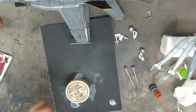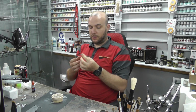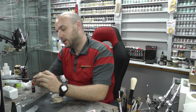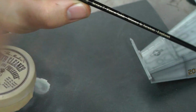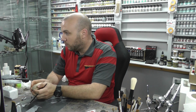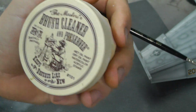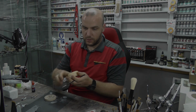Now when it comes to our paintbrushes, we've done all this paintbrushing. I do recommend, there is a product review of this product, the Winsor & Newton Series 7 Finest Sable. Really cool brushes, very expensive as well, so it does pay to take care of them. I always recommend some brush cleaner and preserver by Masters, or any kind of brush cleaner and preserver to be fair.